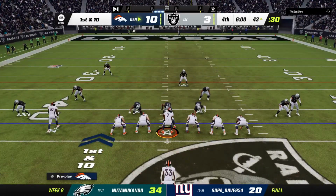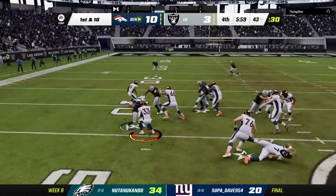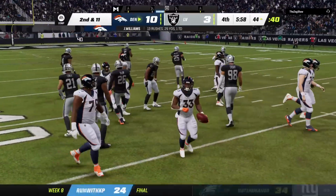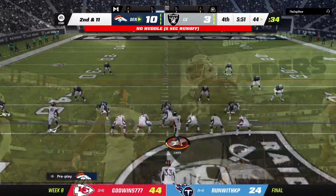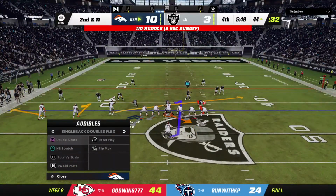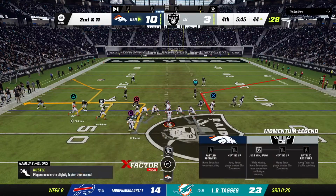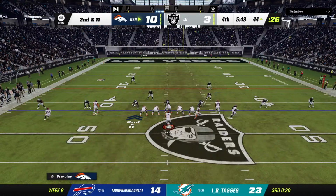They try the left side here with Williams. And he got blown up. Losing yardage on the play back at the 44. So after the loss of a yard, they'll look to push forward here on 2nd down and 11.